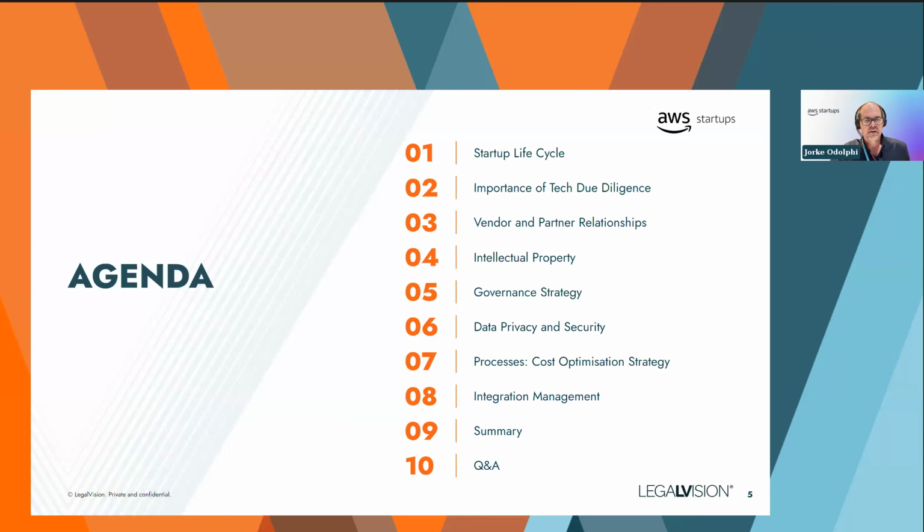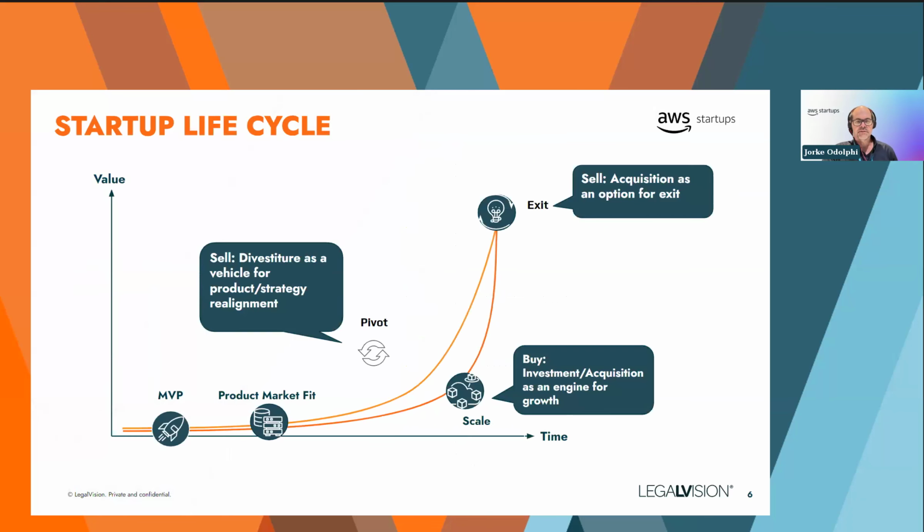Thanks, Phoebe. So when we look at the startup life cycle, there are three points that really stand out. You may be thinking of merger and acquisition as an end state for a startup, with acquisition as a possible exit opportunity. Or when you're scaling, sometimes the best path is to buy a competitor or allied business to grow your customer base, or perhaps investment from external partners.